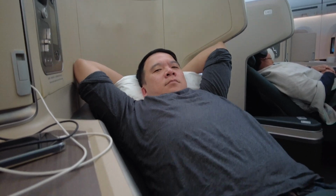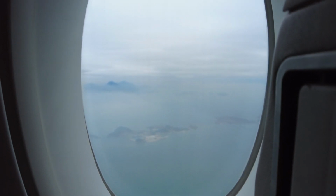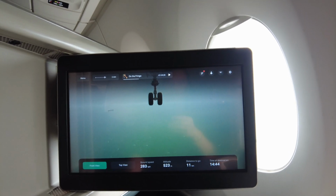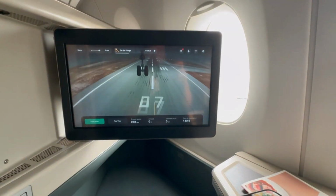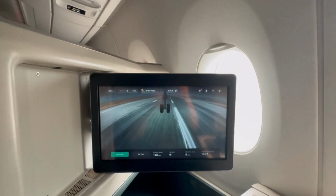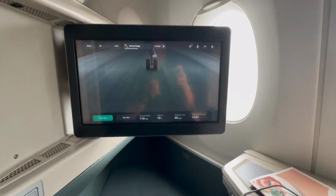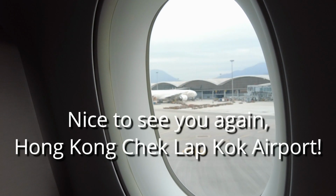After the meal, I turned my seat down for a quick nap and woke up to Lantau Island views as we were approaching landing. I really love this in-flight map viewing option because it shows where our plane flies over as it approaches landing. All in all, this was a great flight.